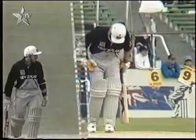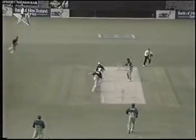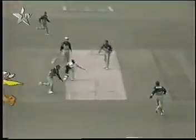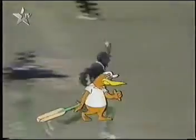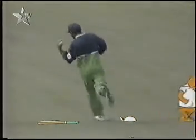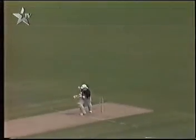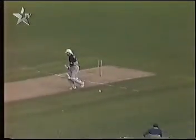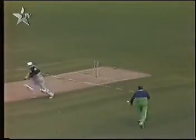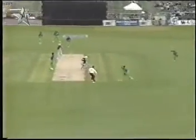Didn't know where the ball was, and let's have another look at it. Just played it. He thought he'd played it down on the leg side. He didn't know where the ball had gone, and total confusion for Mark Greatbatch. Sadly run out, but a blow for Pakistan. This rather confused Greatbatch. He tried to push that one on the leg side. The ball went on the offside, and Amir Sohail just scooped up that ball.